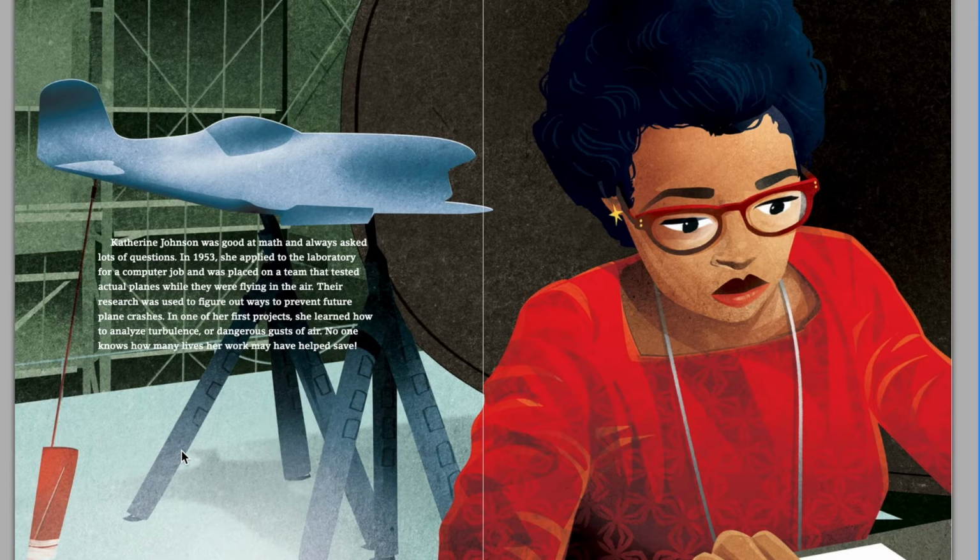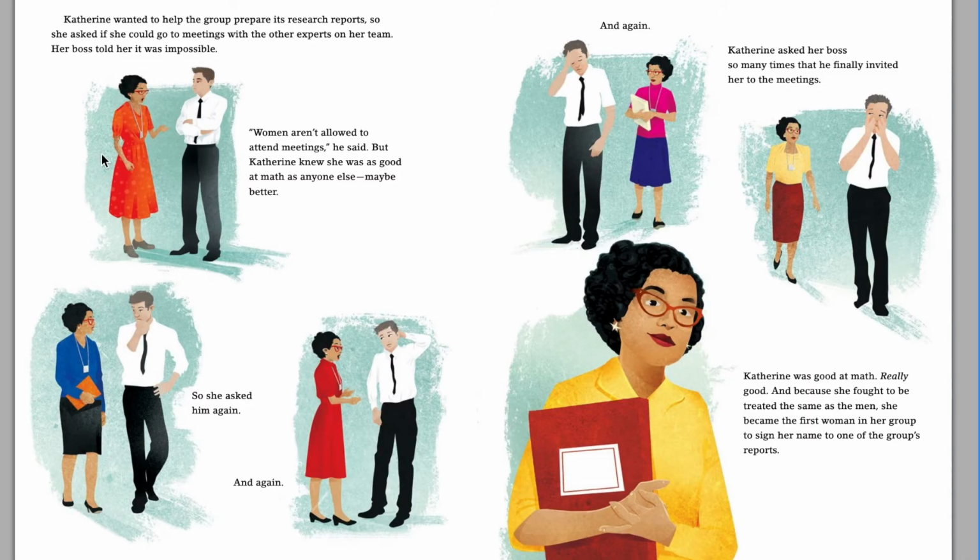In one of her first projects, she learned how to analyze turbulence, or dangerous gusts of air. No one knows how many lives her work may have helped save. Katherine wanted to help the group prepare its research reports, so she asked if she could go to the meetings with the other experts on her team. Her boss told her it was impossible. Women aren't allowed to attend meetings, he said.